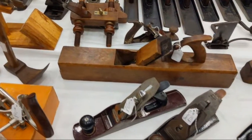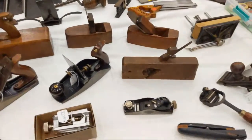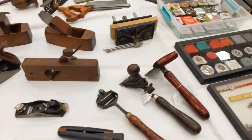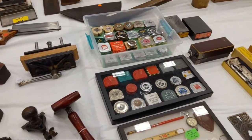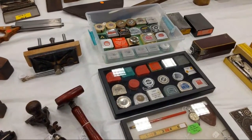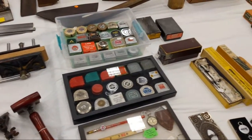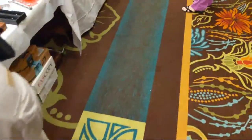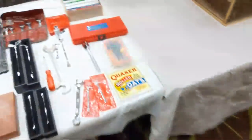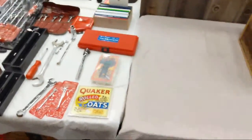Big old joiner. Another toothing plane. Shoulder plane. More measures. That sounds like a good price for a Wards 45. If it's in good condition and functional, I would say buy it. That's slightly better than reasonable price.